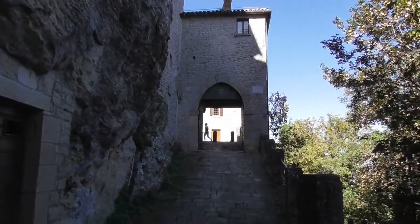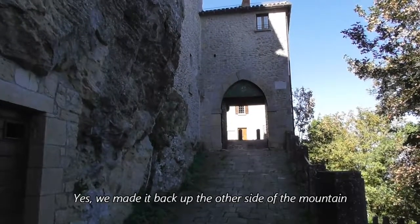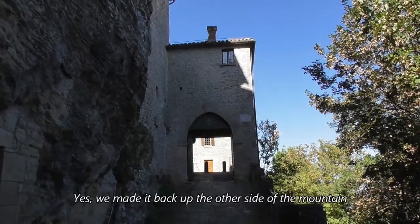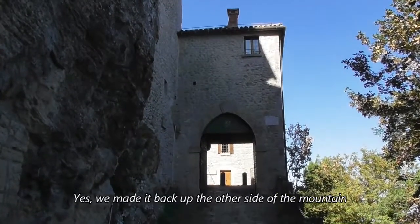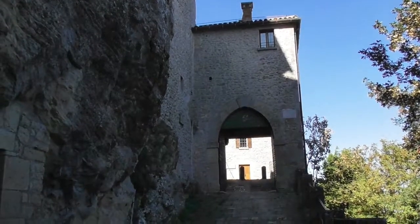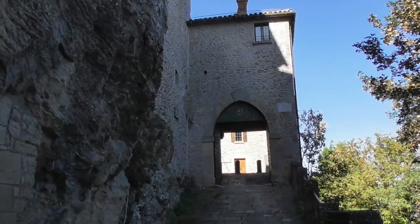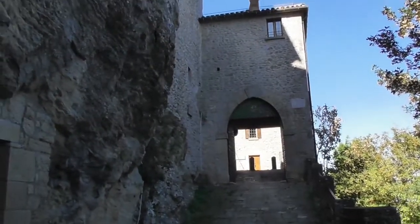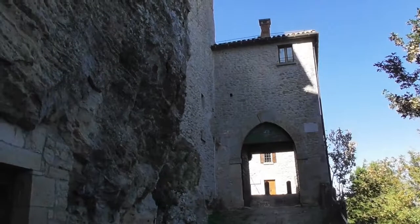These gates used to be open certain hours of the day, and the guardian lived in that room up the top there. Then he would open and close the gates. And we're located quite close to a monastery which was built back in the 15th century, which is now being fully restored. People from the town of Borgo Maggiore used to come this way to enter the city.